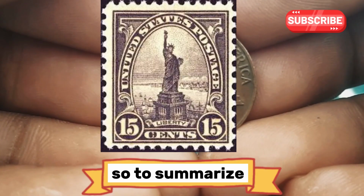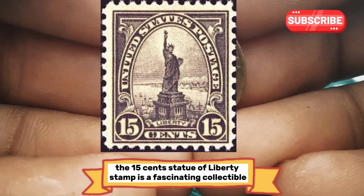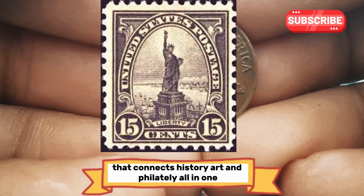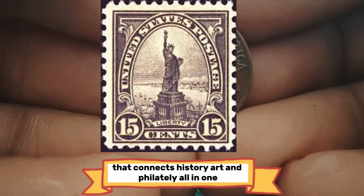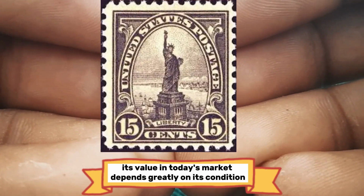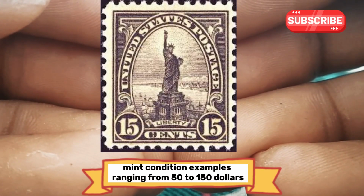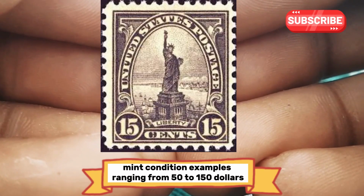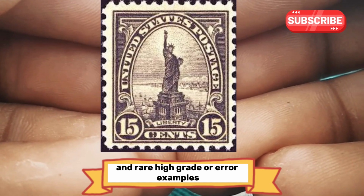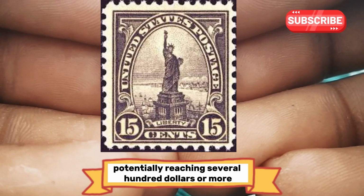So, to summarize, the 15-cent Statue of Liberty stamp is a fascinating collectible that connects history, art, and philately all in one. Its value in today's market depends greatly on its condition, with used stamps selling for a few dollars, mint condition examples ranging from $50 to $150, and rare high-grade or error examples potentially reaching several hundreds of dollars or more.